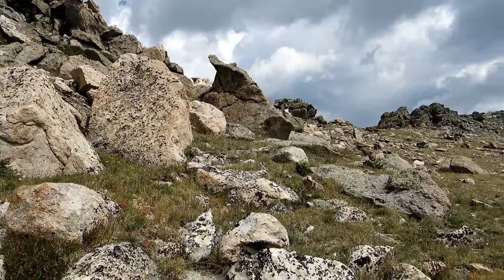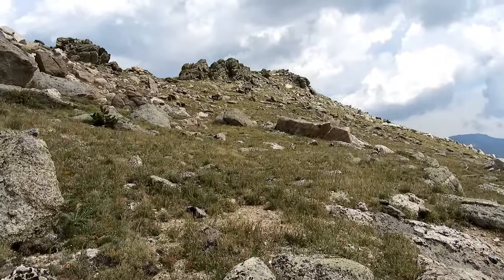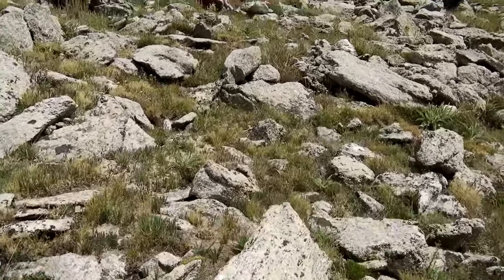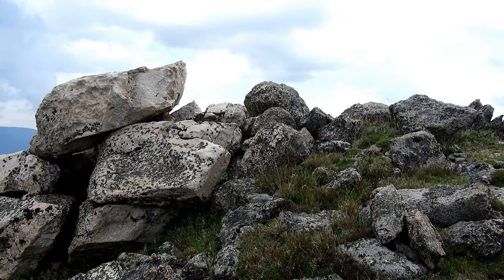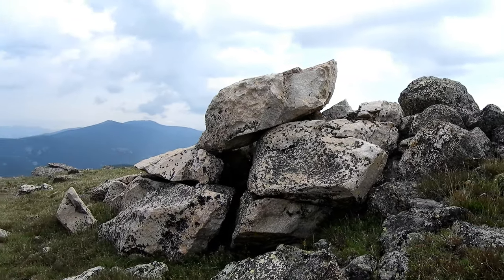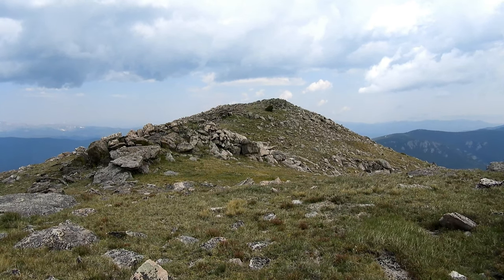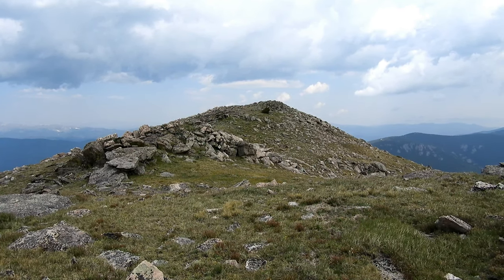We're working our way around that little rock pile there. And this has got to be the summit. It's getting kind of cloudy as well. Well, this is not the summit either. Almost there though. That's gotta be it. But I said that two humps ago. We're running out of humps.